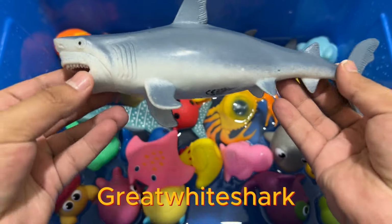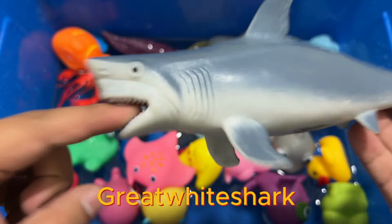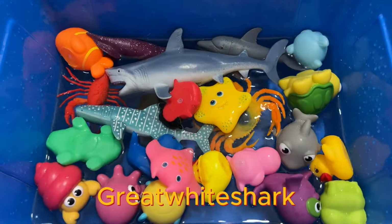There are over 500 species of shark. Sharks are apex predators. They can vary dramatically in size. Sharks live in most ocean habitats.